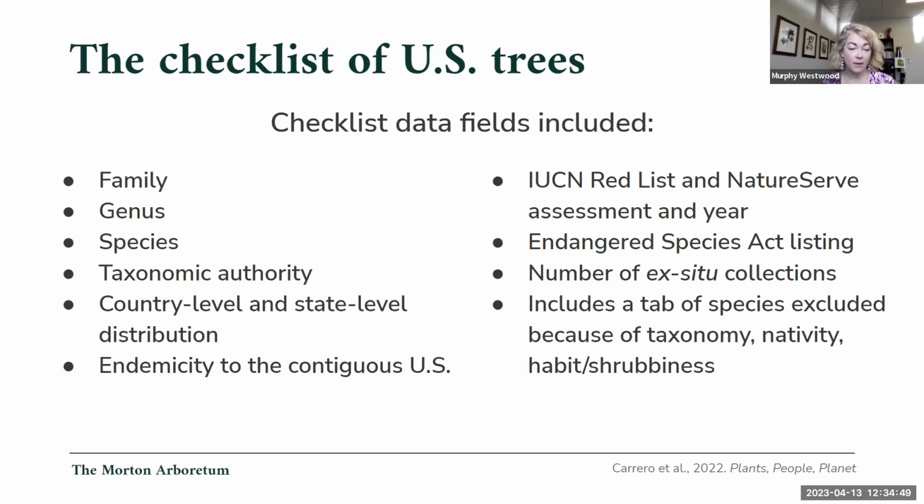We listed the taxonomic authority, and the country-level and state-level distribution. So where was that tree currently found? Whether or not the tree was endemic to the contiguous United States, meaning found only in the US, in the lower 48 and nowhere else on Earth. We list in our checklist and in this paper the IUCN Red List category, as well as the NatureServe assessment category and the year that it was last assessed, so that you can see if something is coming up for needing to be renewed sometime soon.